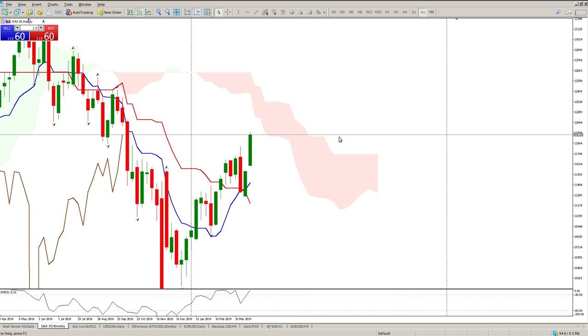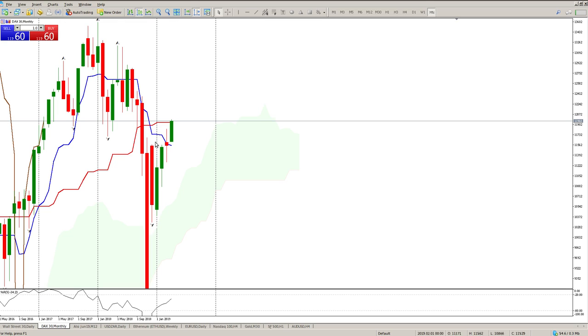And on the weekly, we've had a crossover, and on the monthly, we're at the Kijun-sen. So we're at a very strong monthly level. That's the only reason why I'm a bit skeptical about looking for longs, because of this monthly level.